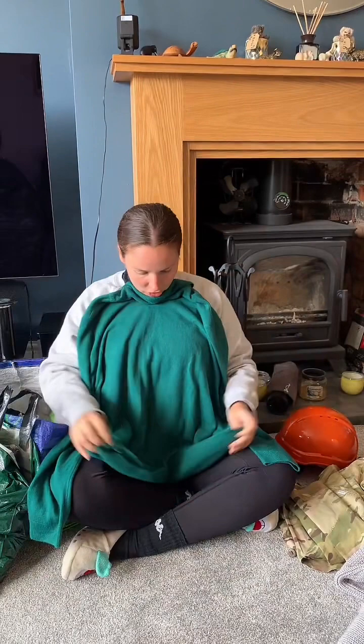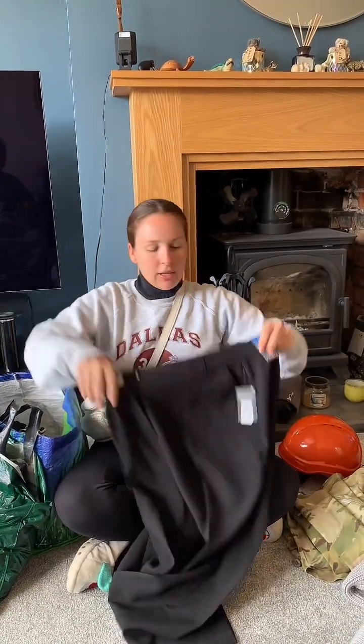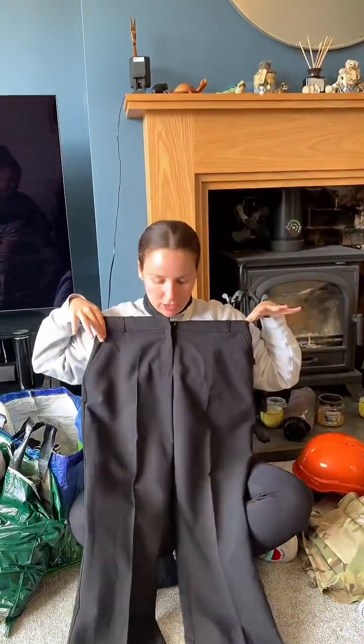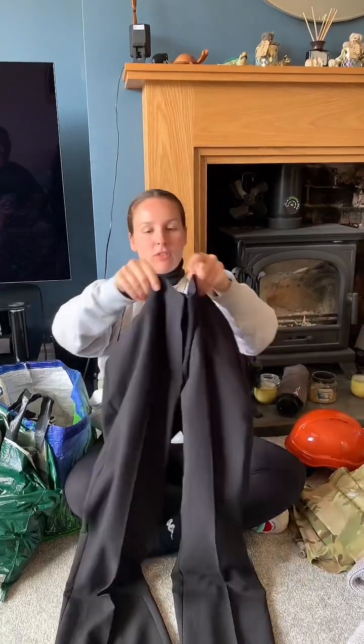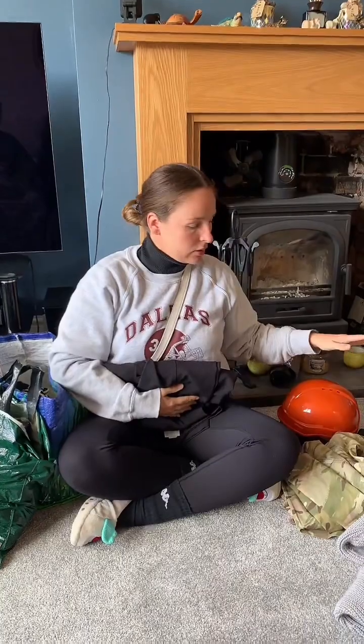This is from BHS. They're only actually £5 new, which I didn't really think about just now. But they were only 50p, like work trousers. I don't know about you guys, but I'm being made to go back into the office now, so workwear is back on the list of things to buy. That was another 50p, so we're at £4 total.